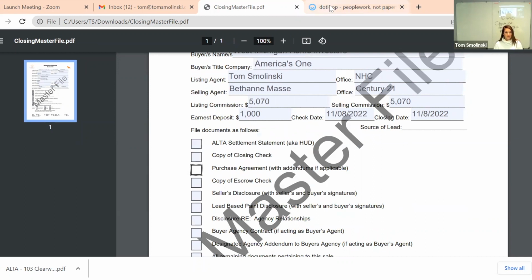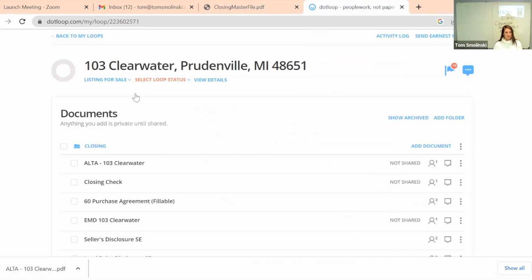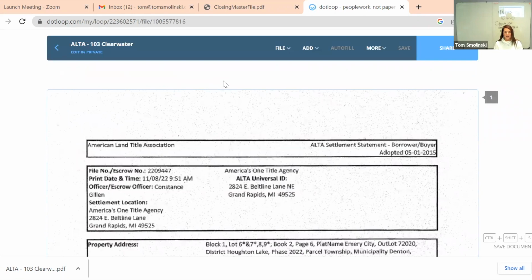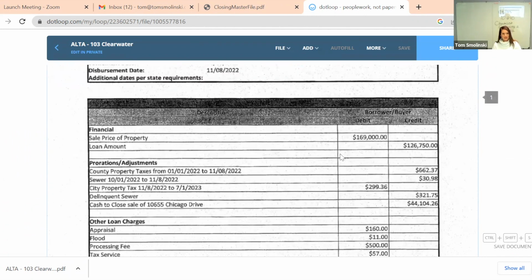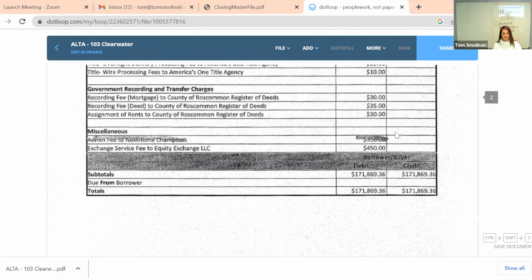And then I go through and I go into dotloop. Dotloop is a handy little tool that lets us share documents, sign documents with our clients. So the first thing on our list was the Alta. So here it is. Give it a minute. All right, here it is. I do have the borrower, the buyer, and the seller ones. And I just go through, make sure that everything makes sense, looks good. There are times where I do highlight things to make sure that we do have them as a double check.